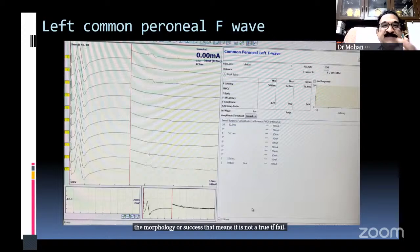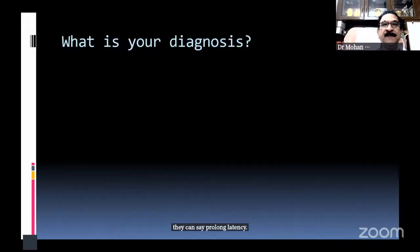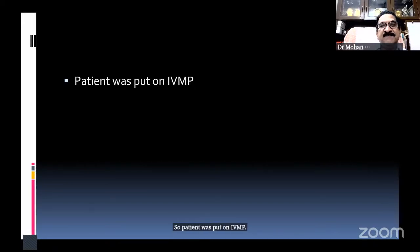Now look at the other one. As you pointed out, there are only 3 out of 10 responses. There is a very low F-wave persistence. That is the abnormality which we should think is called a CADP. This should not occur with a cauda equina lesion, because that indicates a prolonged latency. So the patient was put on IVMP. That is the treatment.